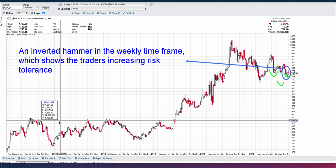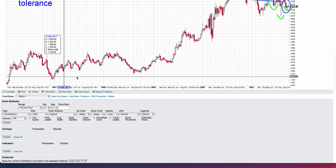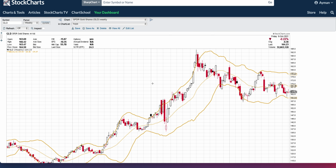Okay, so no one knows the future, but it happens a lot. Good deal. So in the weekly time frame for gold, these things are very bullish, and same as in GLD, the ETF for gold.